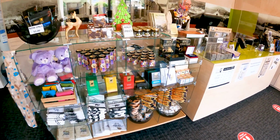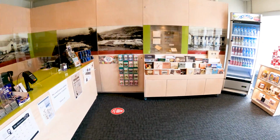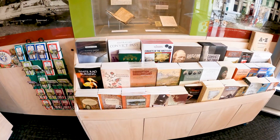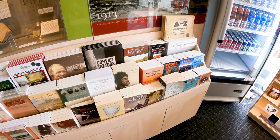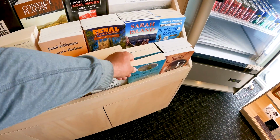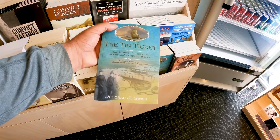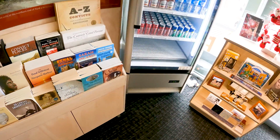So you can see they've got quite a variety of things to pick up. And interestingly enough, there's a lot of books. There's no shortage of books of the lives of the convicts that were here. And one that was pointed out to me was this one here called The Tin Ticket, The Heroic Journey of Australia's Convict Women. So that's one that you might want to put on your to-read list.